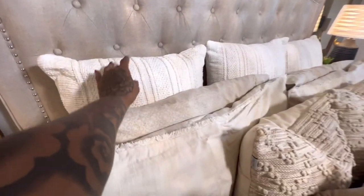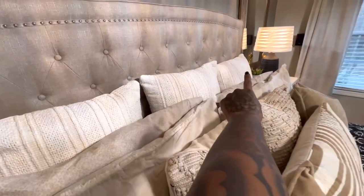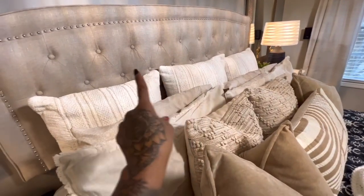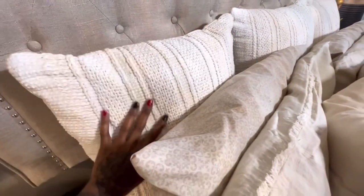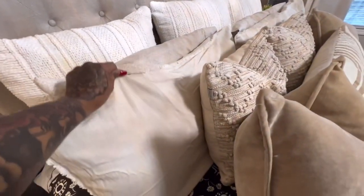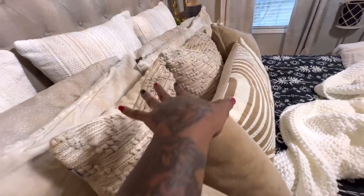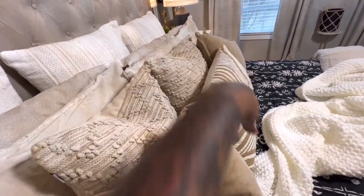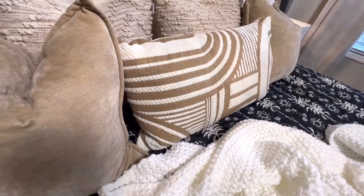all these big cream knitted pillows right here. It's three of them. All of these are from Target. These right here, these ones came with the comforter, okay? And these two are from Home Goods. Well, actually, all of these are from Home Goods. Those two in the center, this one, and then the two solids.